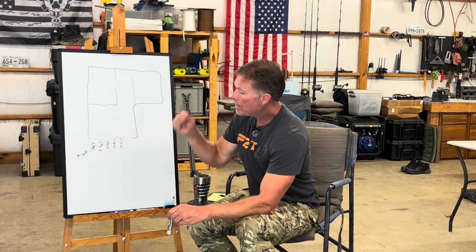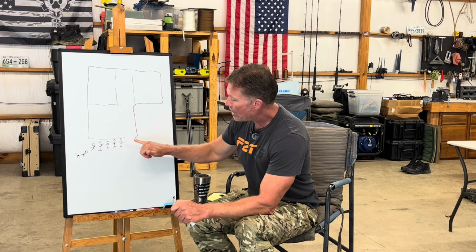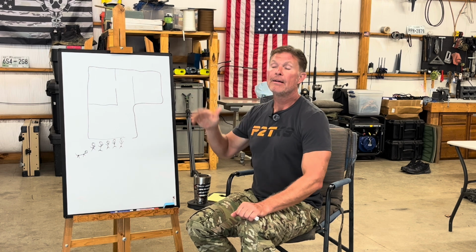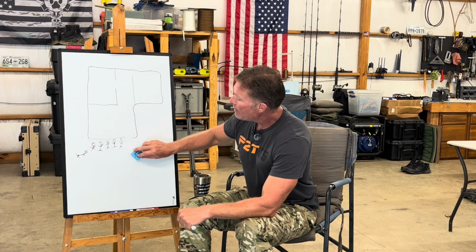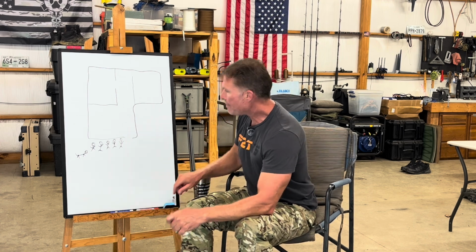So we pre-plant the toy. We tell him 3, 2, 1, execute. This guy goes in motion. Once the stack starts, handler, you release the dog and allow the dog to go around the stack and into the doorway. You flow in behind them. Everybody's at half to 3/4 speed. Dog gets the toy. We take the toy away from the dog, pre-plant, and we come back outside.